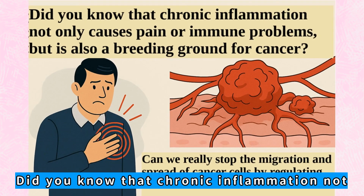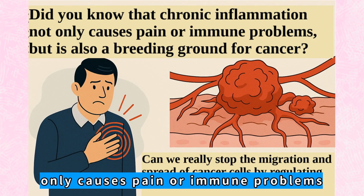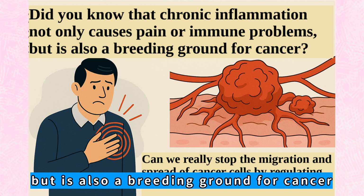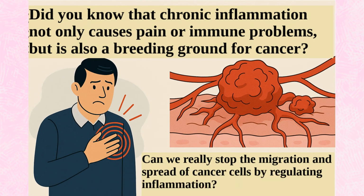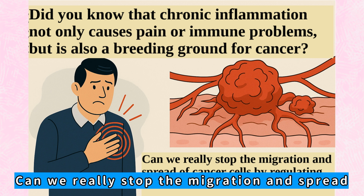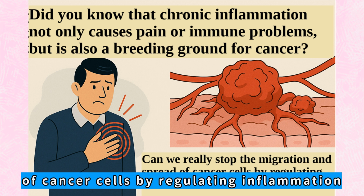Did you know that chronic inflammation not only causes pain or immune problems, but is also a breeding ground for cancer? Today, we are going to reveal a key truth. Can we really stop the migration and spread of cancer cells by regulating inflammation?